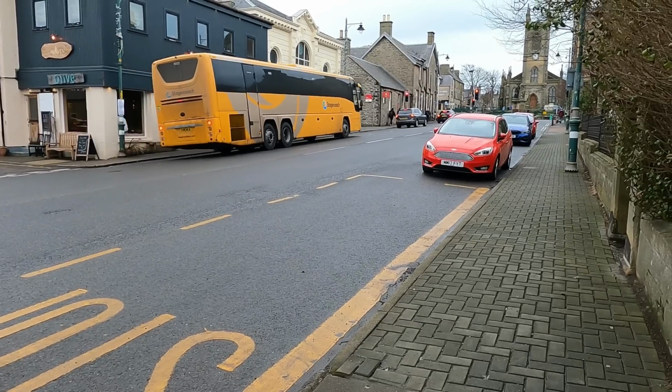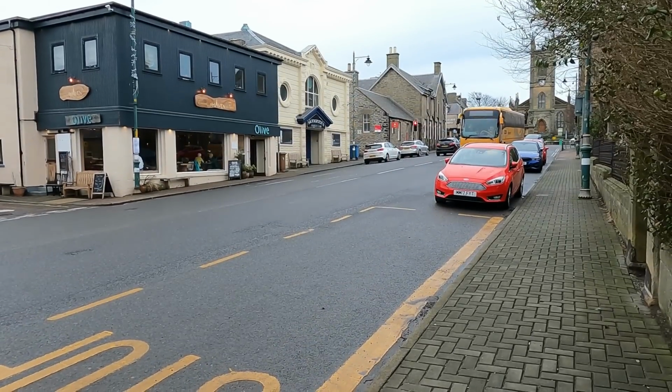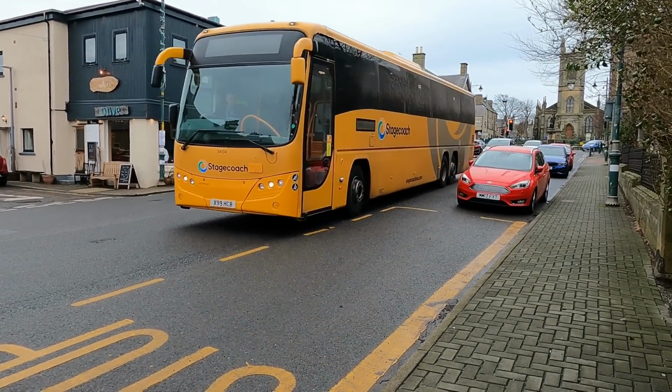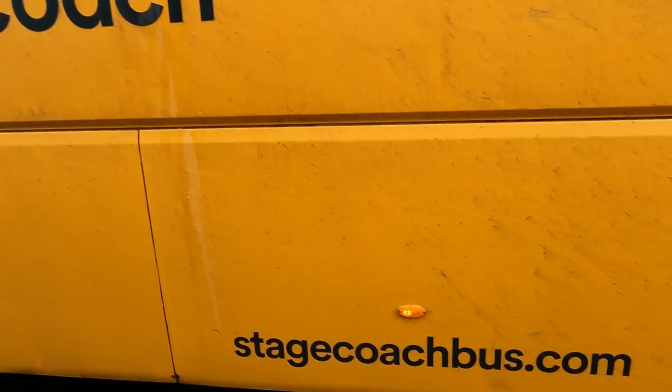And here is our bus. It's a Volvo B13RT Paxton Panther 2 with the handy number plate X99 HCB. I think that HCB might be a little nod to Highland Country Buses. Please let me know if that's right in the comments. Anyway, let's get on board.